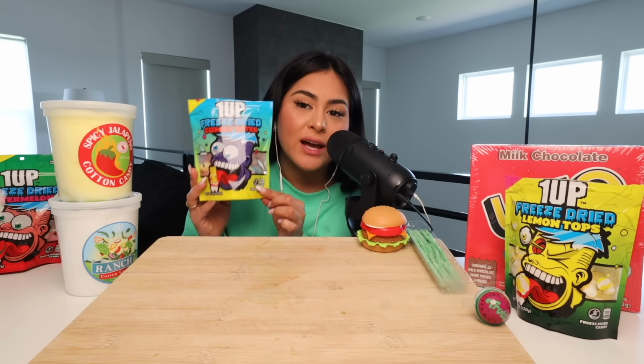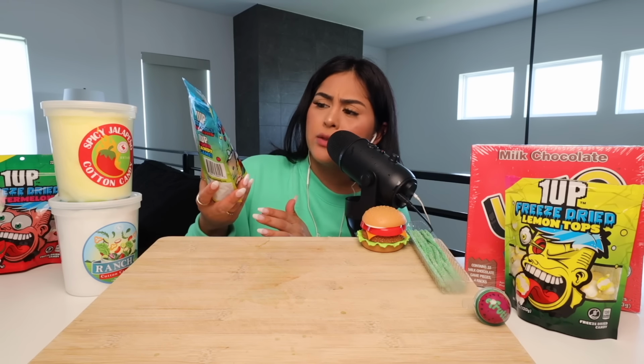Up next, we have gummy bites. Okay, these are good. Attempt number two. Ooh. Attempt number three. Number four. Number five.